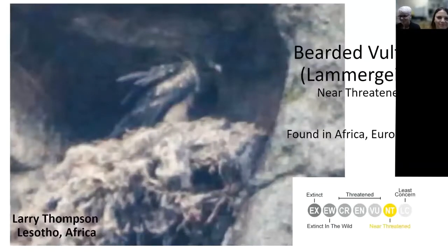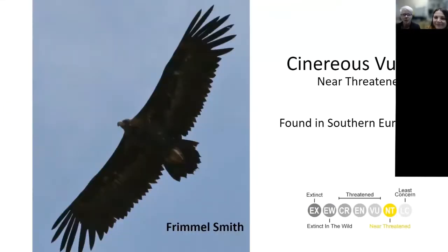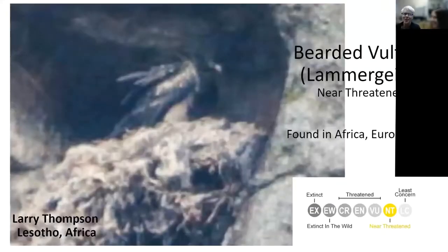Nope, go back. And one bearded vulture, one lammergeier. Thank you, Larry Thompson. His shot from Africa. This was up in a cliff nest, he said, that was really far away, and I'm very glad he found that and sent that in. That was the one lammergeier we have. That's our guy. I almost skipped right over him because there was only one. Right.